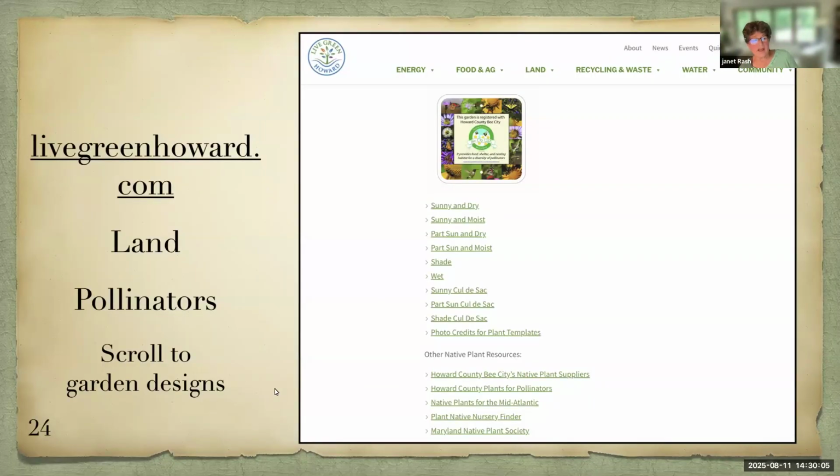We use these Howard County garden design templates at our help desks when we're out in the public. We printed them out, we laminated them, because as you can see, they have already designed gardens for every type of condition, sunny and dry, sunny and moist, part sun and dry, and part sun and moist. It goes on and on and on. What I love about these already designed garden designs is you don't have to invent from scratch.